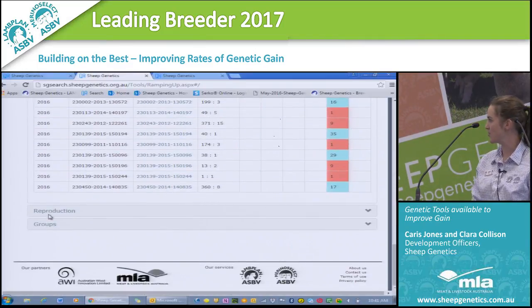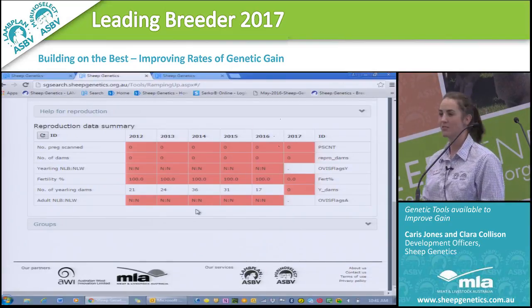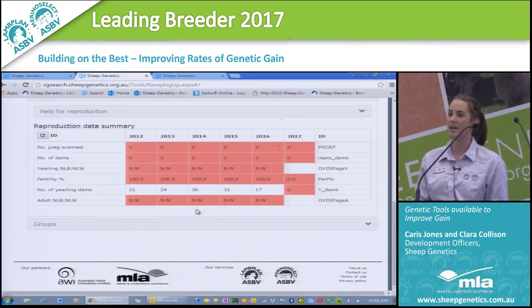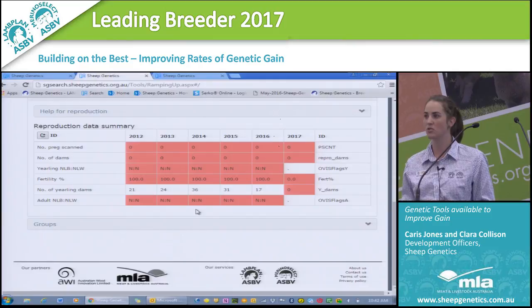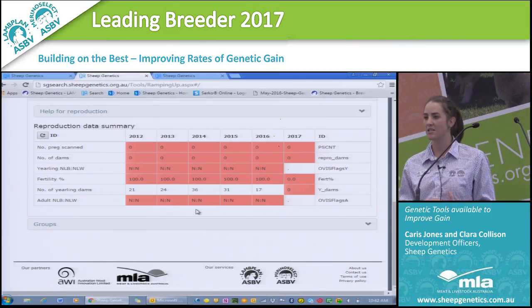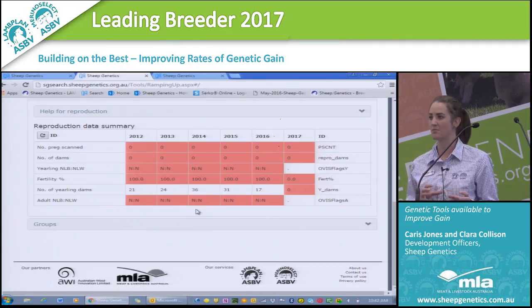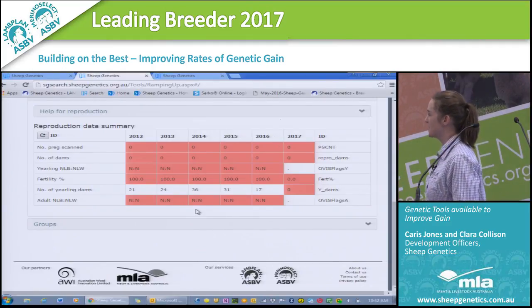The final one is reproduction. Obviously, for terminal sire, it's not that big of an issue that all of the boxes are red here. But it's a way for us to say how many preg scans you are submitting to us that are being used in the analysis, and how many dams you have identified. Then a yes or a no if you're in the yearling number of lambs born or number of lambs weaned analysis, and then again for your adults. So it's a snapshot of how you're going with your repro. Maybe you're not getting there because you've got 100% fertility. A lot of the time we just call bullshit on that. So we can look at that and see why you're potentially not getting into the reproduction analysis.